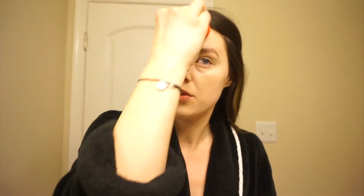I don't ever really use a brush, so that's why I'm not gonna use one. Just to let you know, I do not have a primer on. I just realized that. Sometimes I wear primers, sometimes I don't. It just depends. I think I wear primers when I really want it to stay, like if I have an event or something like that. Most days I really don't care if it's not perfect.